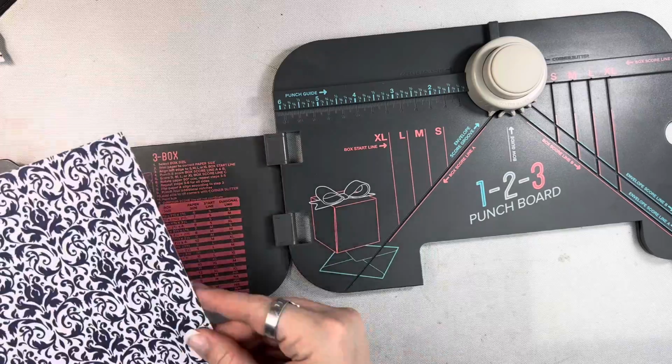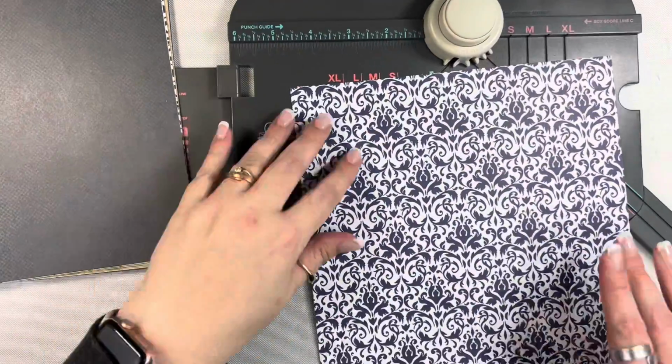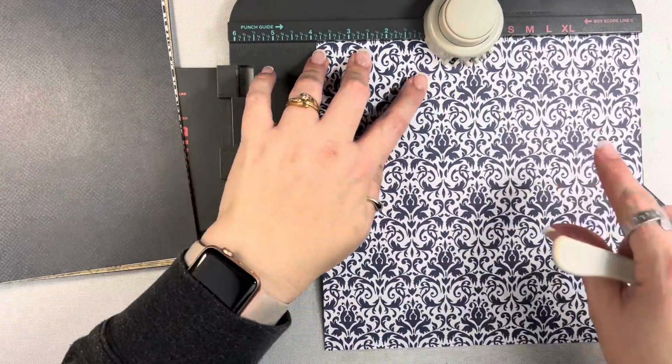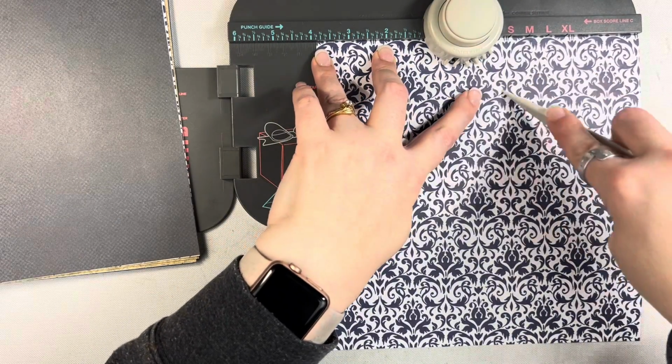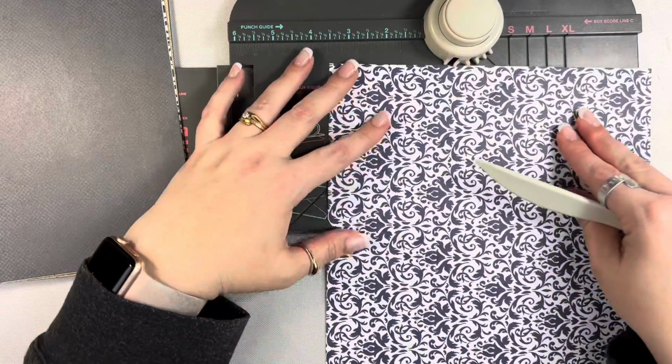What I'm going to be doing is not using the tin for the letters. I'm going to use that for something else. I'm going to create a journal, because that's what I love to do. I thought it would be fun to have a journal with envelopes in it for the signatures.